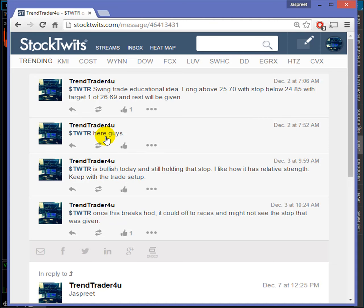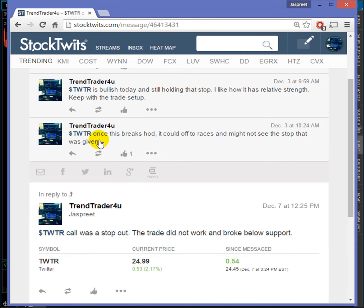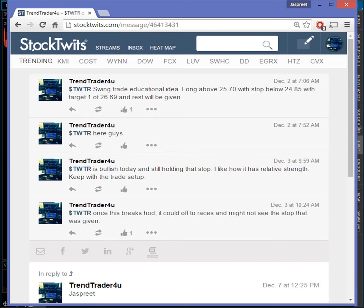And I talked about where the trade was triggering, and then talked about Twitter still being bullish and holding up that stop, and it had some relative strength that day. And obviously the trade didn't work out, and I updated it right around here on December 3rd: once this breaks higher, they could be off to the races. Actually, not here, it actually broke that high of the day. Then on the 7th, yesterday, I said the Twitter call was a stop out, the trade did not work and broke below the support. So let's talk about it.